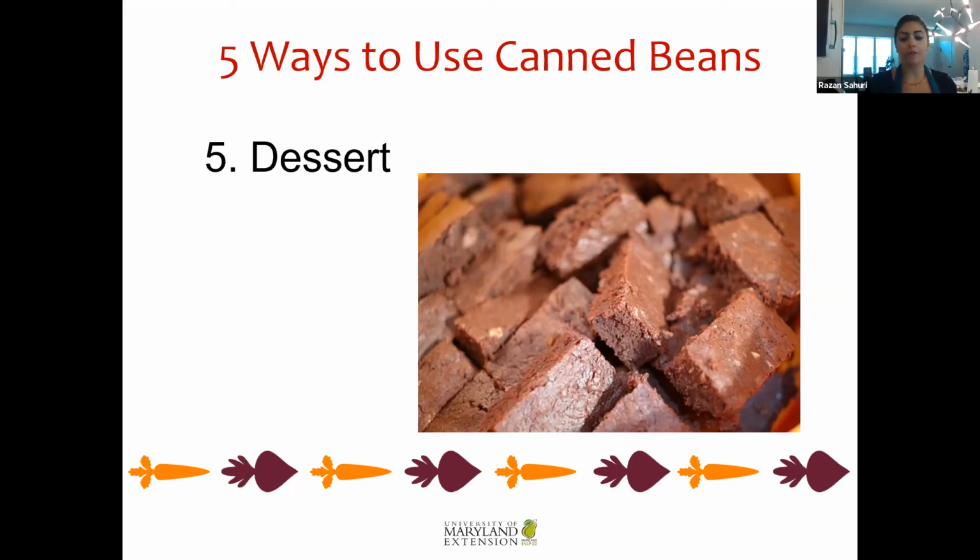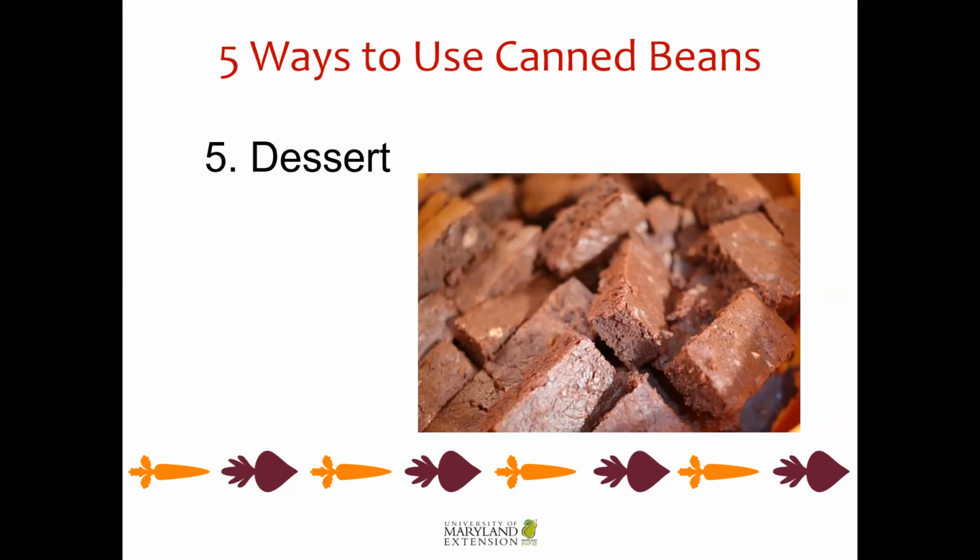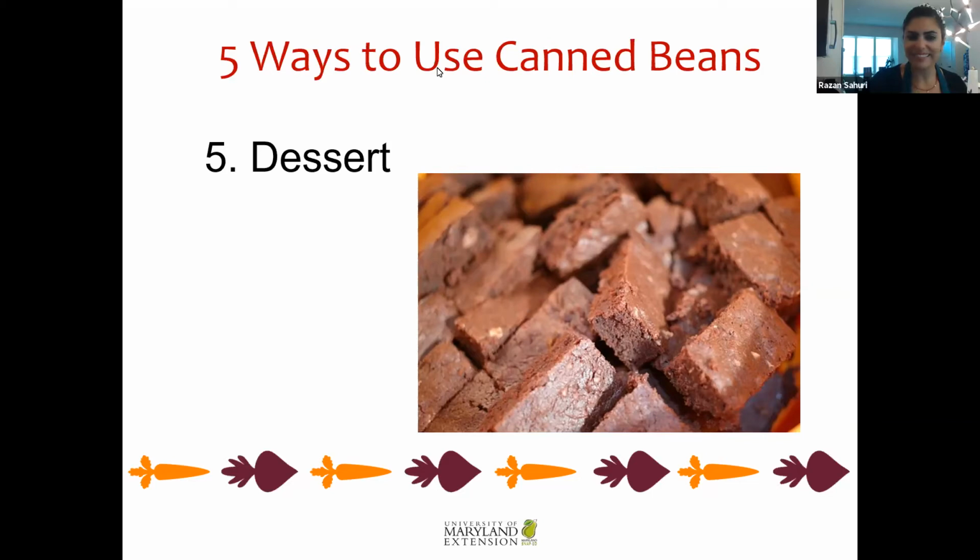But if you also want to do something like cookies or a blondie on the other side, you can still do that, but you have to be mindful of not using a dark kind of bean, and go with chickpeas or white beans, and you can also sneak those in. As Razan, we have someone, Nancy, who sneaks beans in cookies as a fat substitute, but we can't tell her kids.